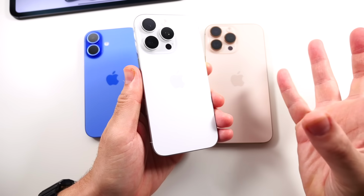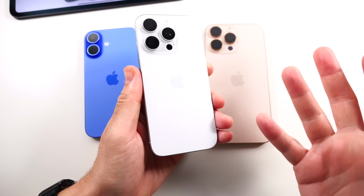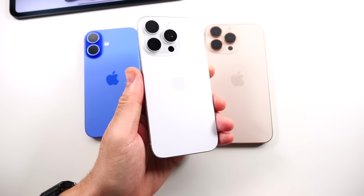Also, if you just don't have big hands, this is going to be a good phone for you. And I actually have pretty big hands, but still, I like one-handing a phone. And this one was better to me than the 16 Pro Max for one-handing it.